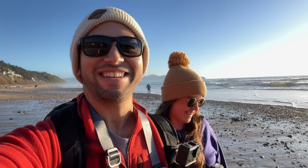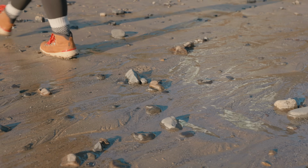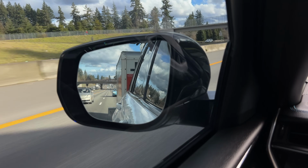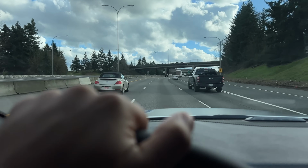If you've managed to stay with me so far, kudos to you. As you can see, 2024 has been a busy one, and we've certainly hit the ground running. So much so that it included a small U-Haul trailer and a quick 2.5 hour drive down south to the greater Portland area, where Shelby and I will be temporarily calling home.